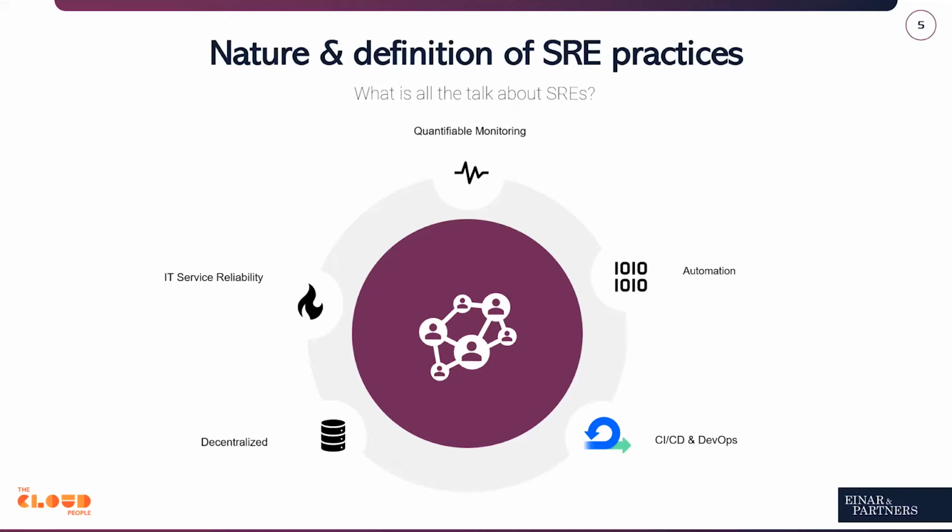Then, of course, we have quantifiable monitoring, so things should be measurable. How do we actually monitor and ensure this service reliability? How do we automate things? Because automation is key, and you, Tapio, will speak about this just in a bit. And then finally, what we also see when we speak about SRE are CI/CD and DevOps. So these things together constitute the majority of SRE activities, I'd say.